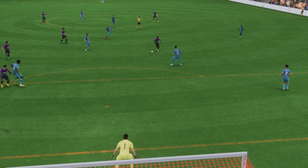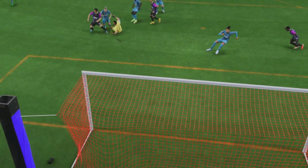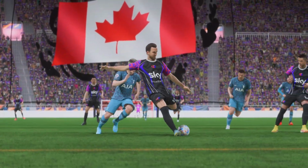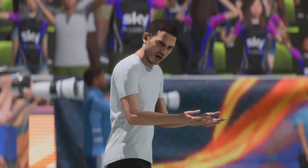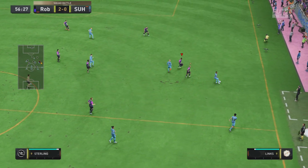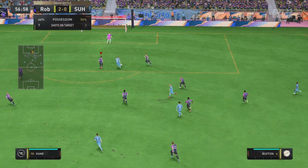Well, here it is again. He goes past his marker so easily with just a drop of the shoulder. And when he gets onto it, he holds off the challenge, keeps his balance, and makes good contact with the ball. That's a top-class finish. Well, as those stats tell you, Cheers, Jeff, enjoy it.